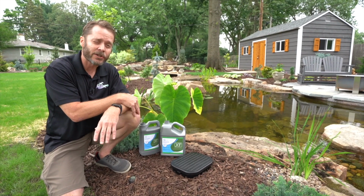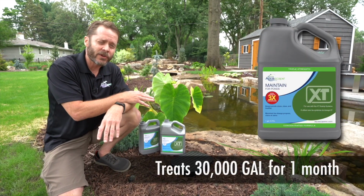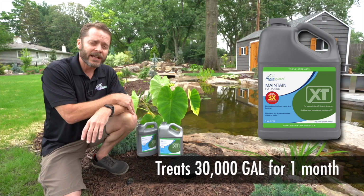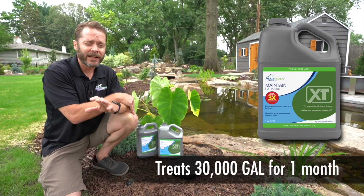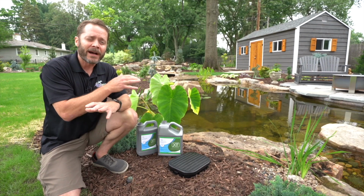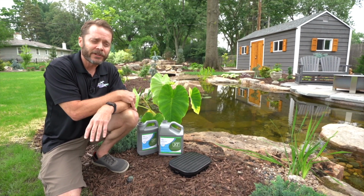As far as size goes, you use that 3 times concentration, you jump up to a 30,000-gallon pond, and now you have a little over 30 days of treatment for a 30,000-gallon pond. And we're starting to get into extreme pond sizes now for the type of ponds our teams are actually putting in out there in the field.